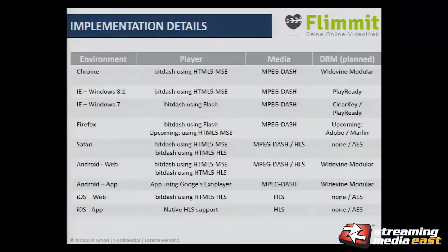Safari can also support MPEG-Dash natively, Android on the web with Chrome as well. And here it's definitely to go for MPEG-Dash because the HLS implementation on Android is not very usable. And as said, on Android the ExoPlayer is great, and on iOS you have to use HLS as fallback, which comes together with problems on the DRM side, as most of you probably know.